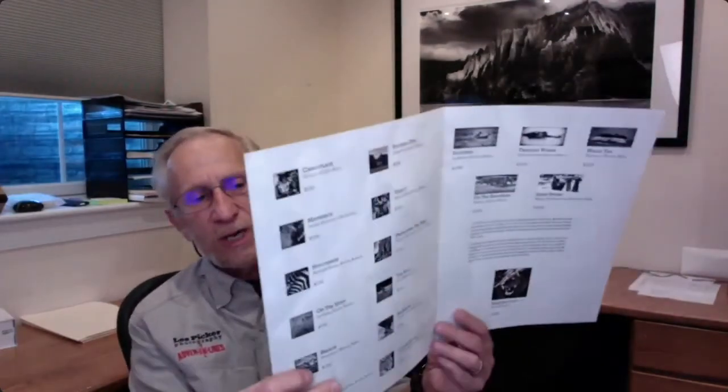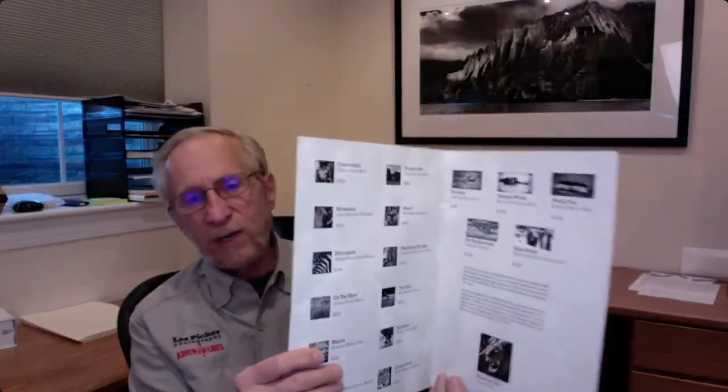So, Les, did you print the brochure on the textured or the regular Entrada? The brochure is printed on Moab Natural. Got it. It was not printed on the textured. We just felt that it worked better in the hand with the normal, if you will, paper.